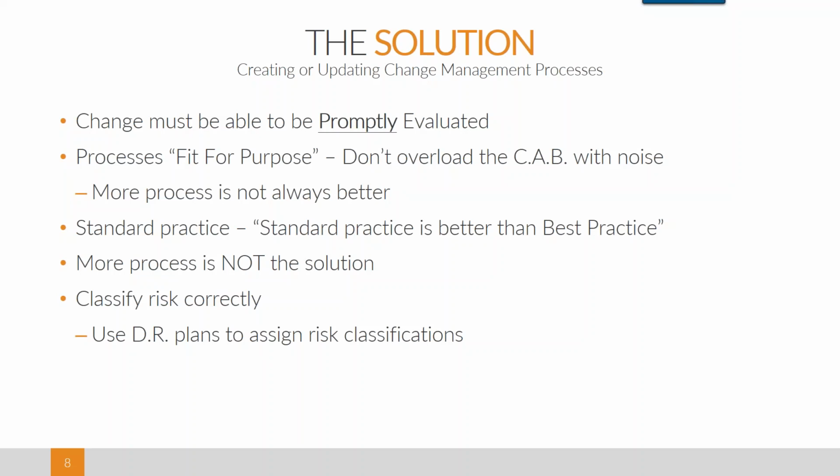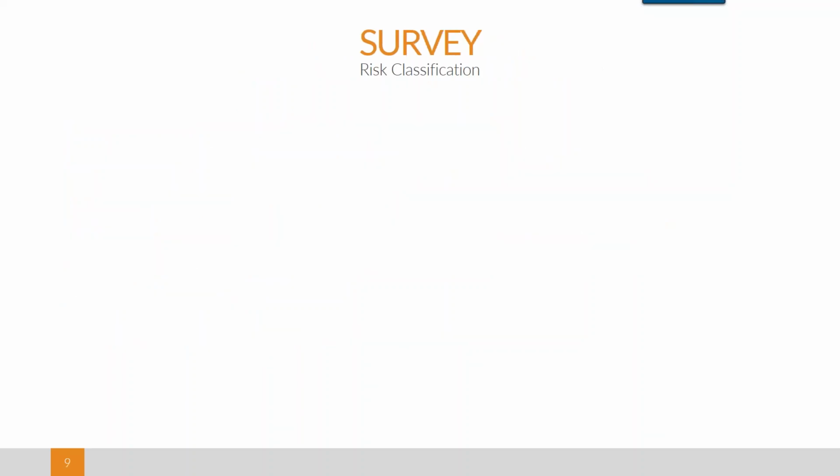We start to filter out those things that have multiple redundancies already built in, so we don't really need a DR plan that goes off-site. And we really start to weed out to the point that we're only worried about those items that are really, really high risk to the business, and we have a good DR plan around it. We spend quite a big chunk of our IT budget on making sure we have that DR plan in place. So we can take those DR plans to assign risk classifications to our systems and then marry that up directly into change management.